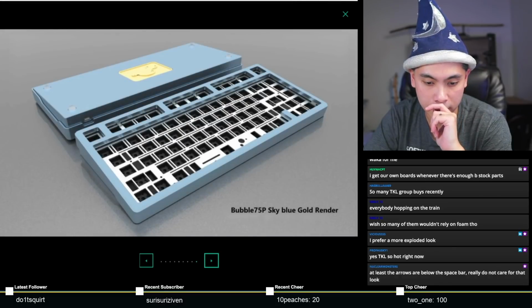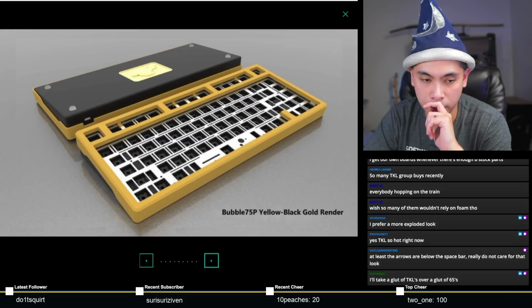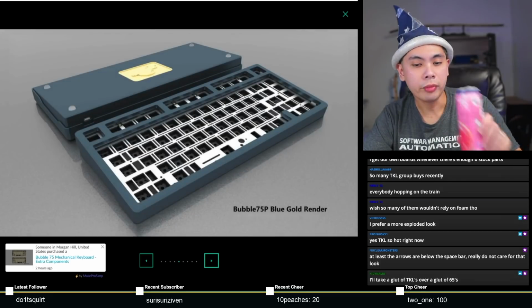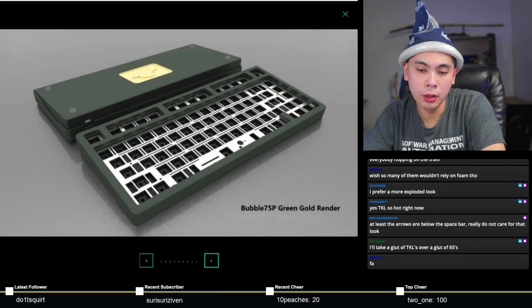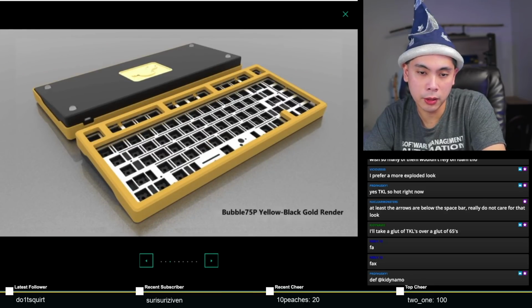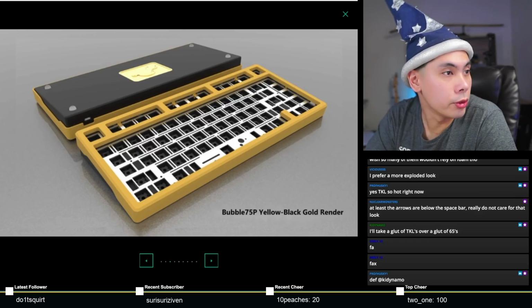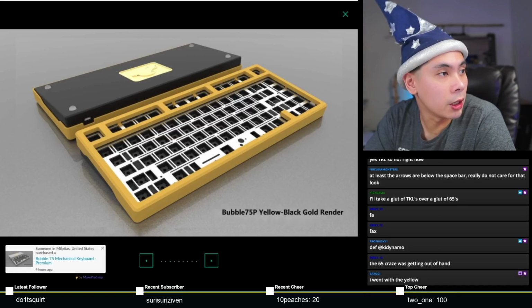Here, let's see. Can we actually go through them all? Okay. Ooh, the yellow looks pretty good. The yellow and the blue. Blue gold. Oh, these are all just renders so far. Green gold looks good too. Red black. Ooh, sky blue. I like that. I like that color a lot. But I think if I were gonna get this board, I'd probably go for the yellow black, kind of like the Bruce Lee look. Bruce Lee look right there. Let's see, what else can I say about this? Expiring tomorrow.